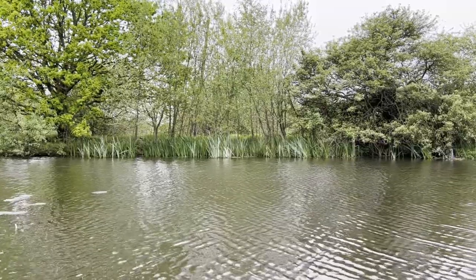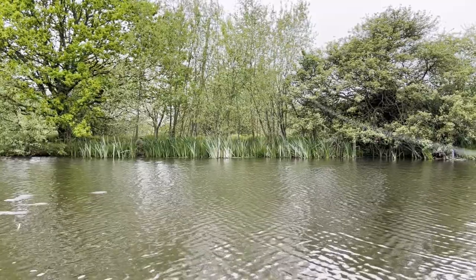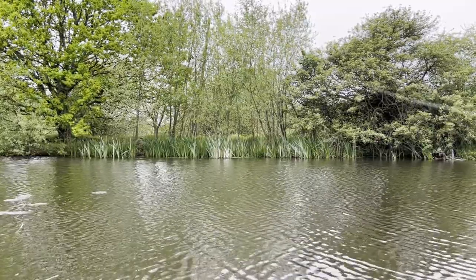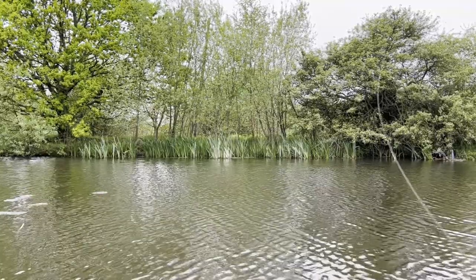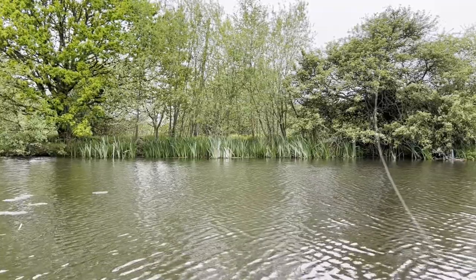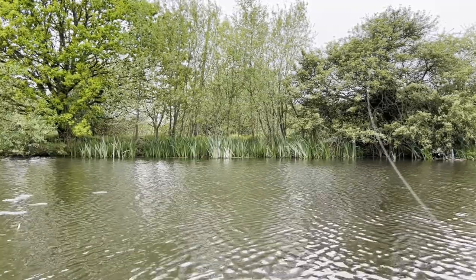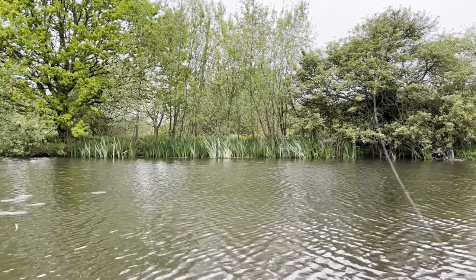She's shallower then. Just a bite for a while. Only a little roach, but I mean they've just moved up a bit in the water. It's still very cold in the air.